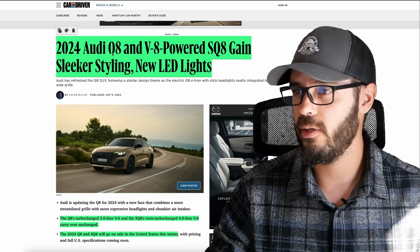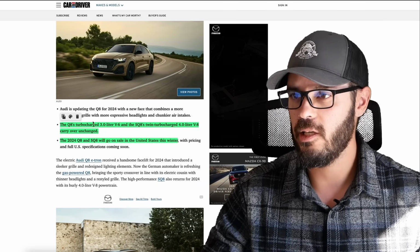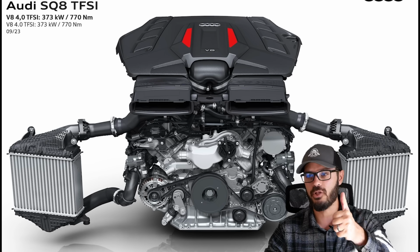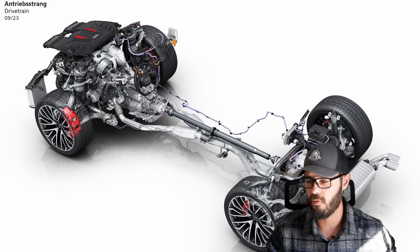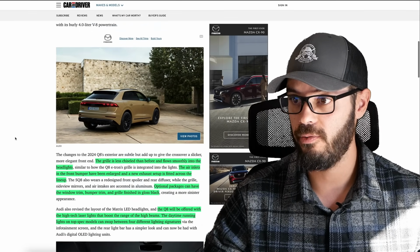So the 2024 Audi Q8 and V8 powered SQ8 gain sleeker styling and new LED lights. The Q8's turbocharged 3-liter V6 and the SQ8's twin-turbo 4-liter V8 carry over unchanged. Well done, Audi. It's a fantastic V8 engine, this twin-turbo 4-liter. The 2024 Q8 and SQ8 will go on sale here in the US this winter, so pretty soon. It's already almost November right now.